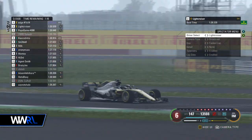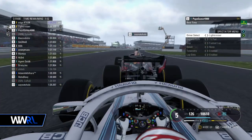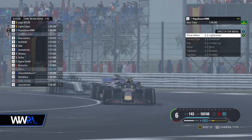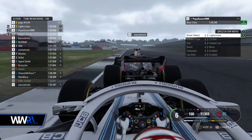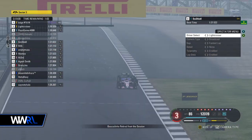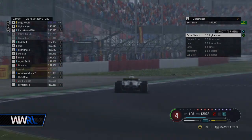And it is Edge again on top of his teammates, with Popo Gamer close in this battle for 3rd, as you can see the AIs having a bit of a squabble. But yeah, that is it then for qualifying, and Renault on top again.